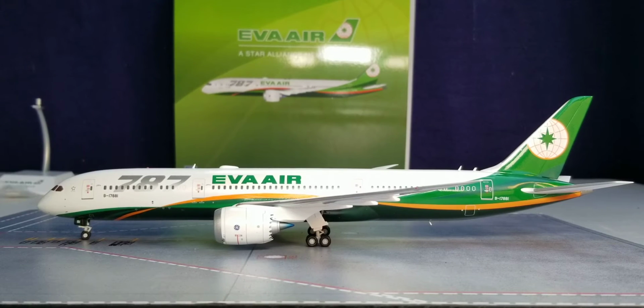And the first test flight on this aircraft took place on September 21st, 2018, and it was delivered to Eva Air on September 30th, 2018. The registration ship number is also displayed here at the back of the fuselage as well.